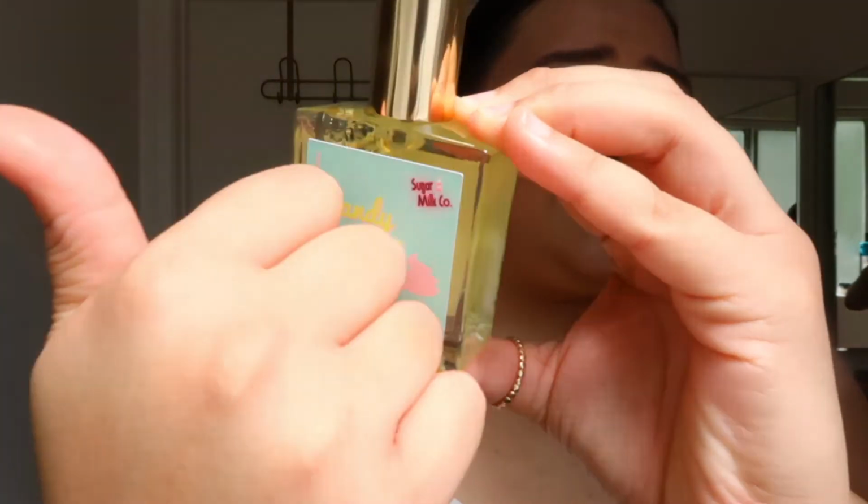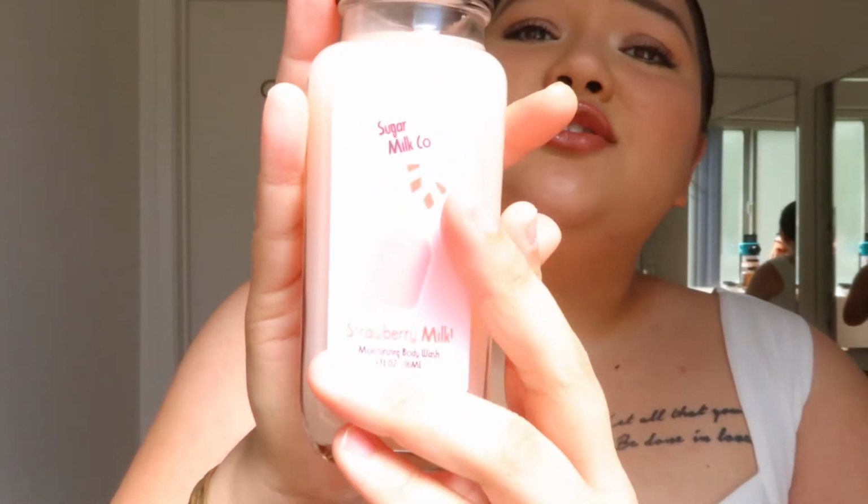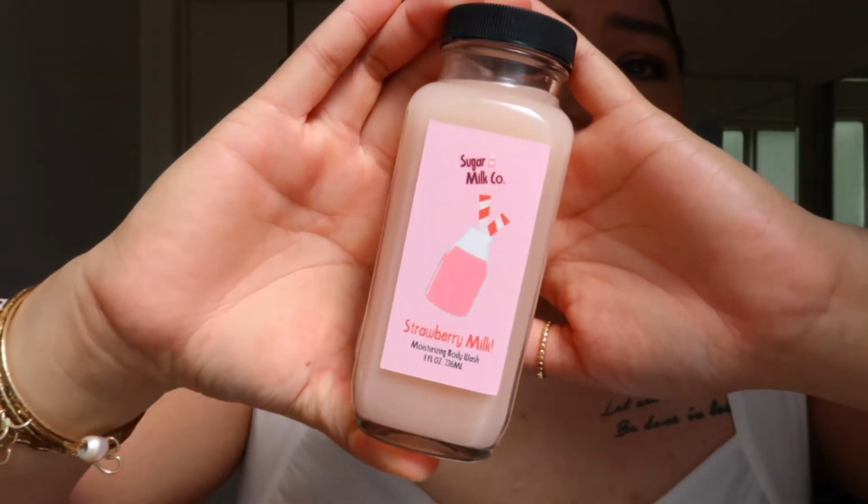And I really love this company because, one, everything is so high quality. Like, this is glass. Everything is set in glass bottles, and it's just really cute. It just feels so luxury, especially for a small business to send products out. Even their body washes are all glass, so I can repurpose these containers after I finish up these products, which I really love.